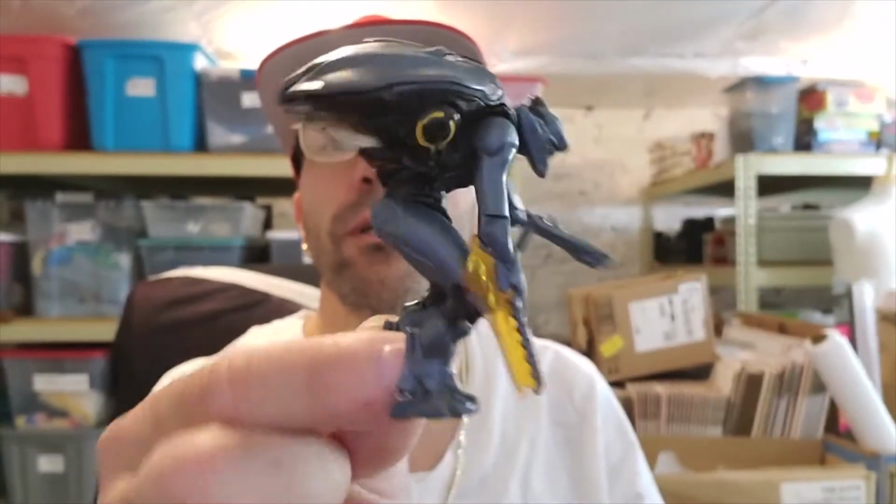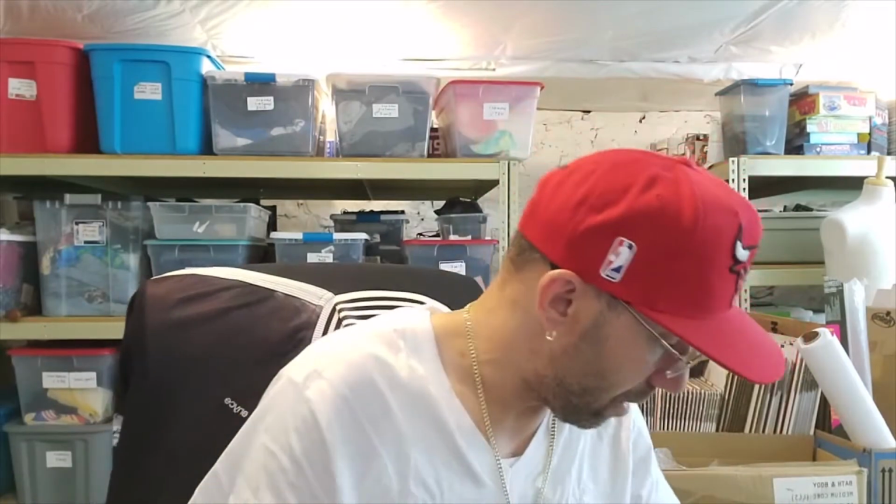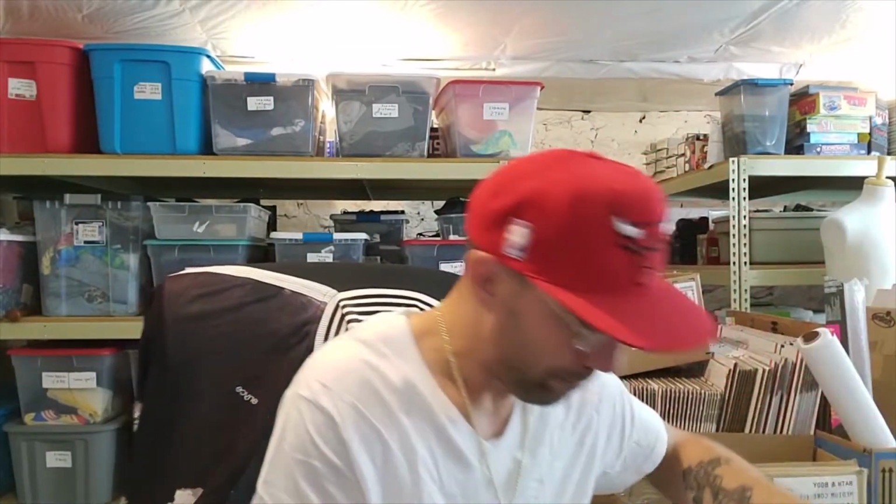Here's another one. I think this one is also maybe Halo. I don't know. Did they fight monsters in Halo? I don't remember. This one might go to the G.I. Joe guy, maybe. That's what this looks like. It's just a gun or whatever. I don't know. We'll figure it out. I don't want to sit here and bore you guys with all that.